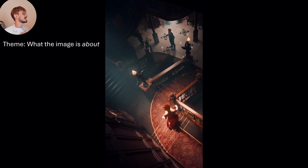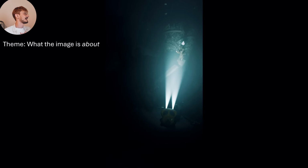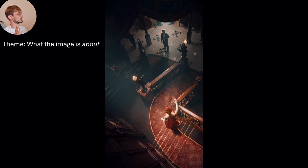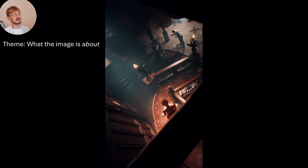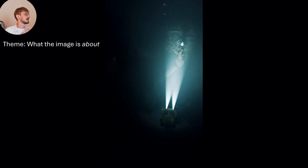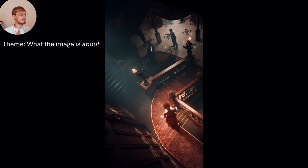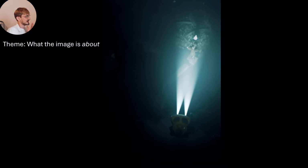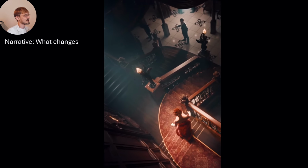So obviously it's a love story. It's about these two characters meeting for the gala, and then we fade over to the aftermath of the disaster that happened that obviously separated them. That's the theme. It's love and then being torn apart, stolen straight from the movie. Now, the narrative is only hinted at. It's not shown explicitly, which I think is one of this clip's strengths.